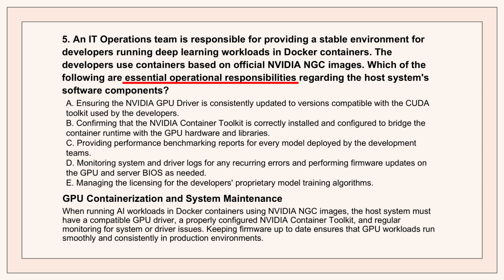Okay. So when you bring containers into the mix, you basically create this necessary handshake, this interface layer between the host operating system and the kind of abstract world inside the container. Right. They need to talk to each other properly. Exactly. And there are 3 key software components or aspects on the host system that the infrastructure team absolutely owns and needs to manage perfectly.